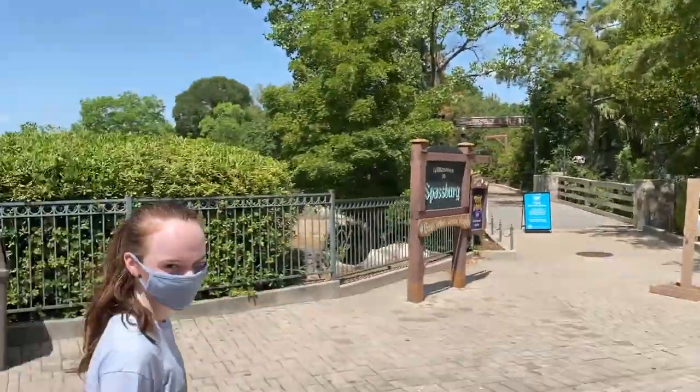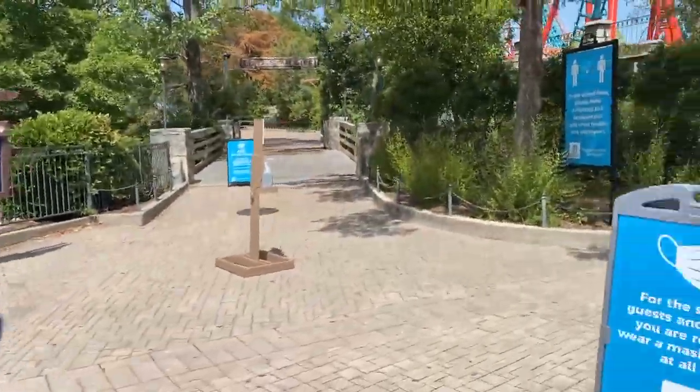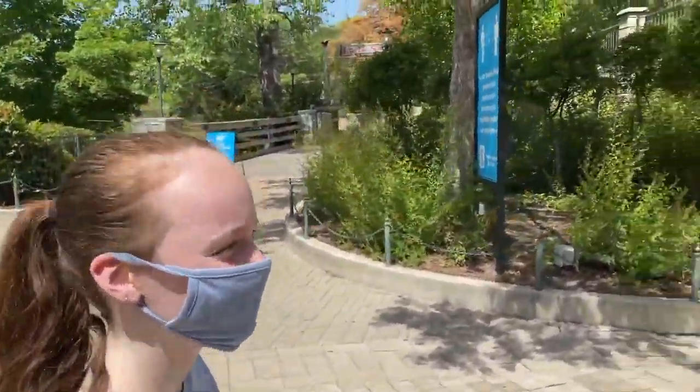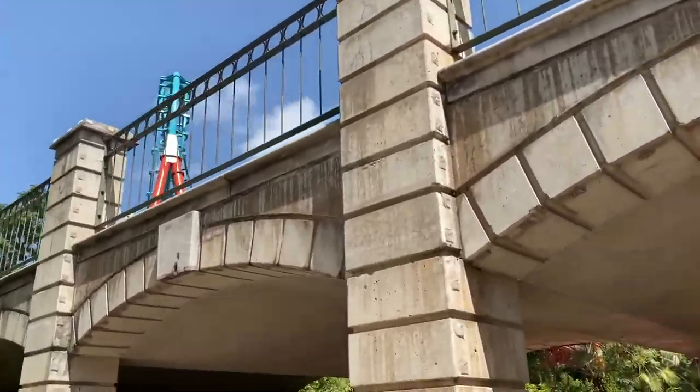Alrighty, so you really want to ride Boomerang, right? Mm-hmm. Yeah. Just want to try it out. Think it looks good? I think the other one was scary. The one that we just did. Oh yeah, for sure. Alrighty, well then let's do Boomerang.